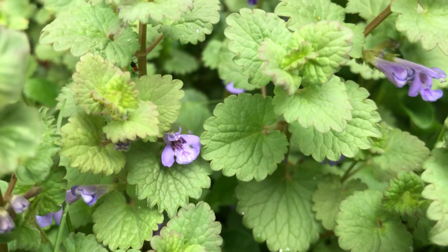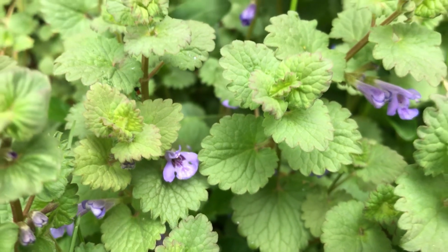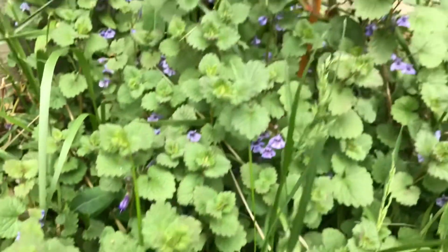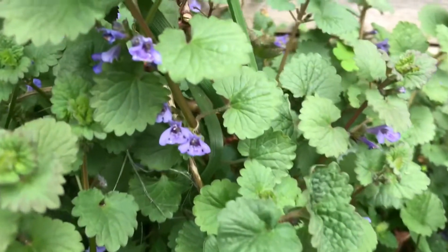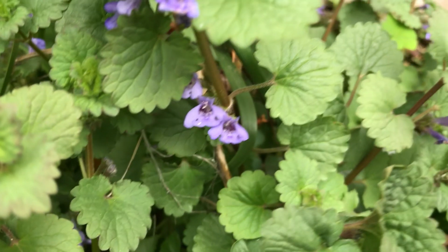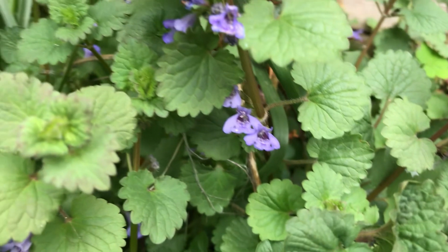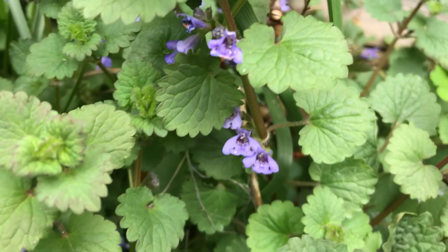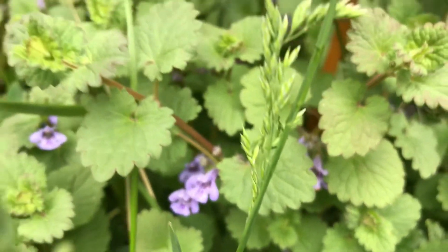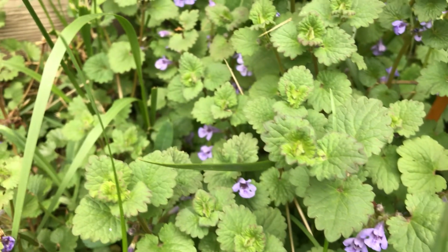So the flowers can appear as early as March in the northern part of our world, depending on your location. They are purplish to blue and are quite small, about 1 centimeter long. Creeping Charlie flowers usually grow in clusters of 3 in the axils, which are between the stem and the petioles, and are two-lipped. They have 5 petals, and the petals are fused into a cup or tube. Flowers grow in axillary whorls, often one-sided. Each flower produces 4 seeds.